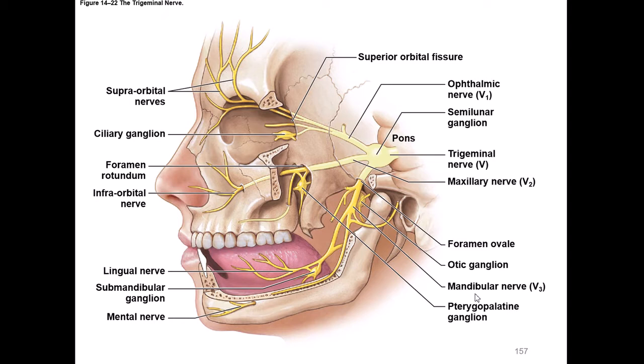Generally, the trigeminal nerve, from a motor function, controls the muscles of chewing, the masseter, the temporalis, the medial and the lateral pterygoids. Right? So all the muscles we use for chewing are under the control of the trigeminal nerve. Sensory function is that it controls sensation from the entire face, the nasal cavity, even the oral cavity. Right? So anything that you're feeling on your face, inside your nose, inside your mouth, is going to be sent back via the trigeminal nerve.